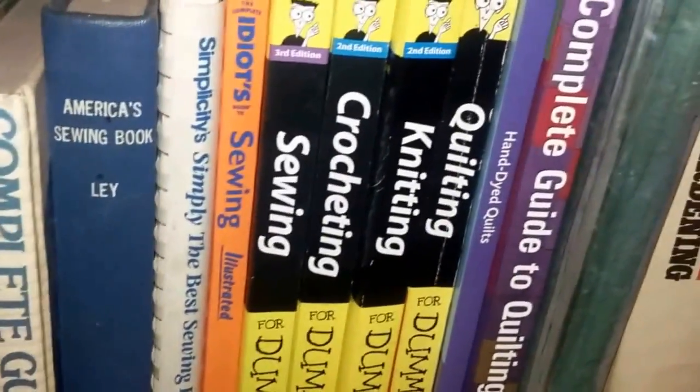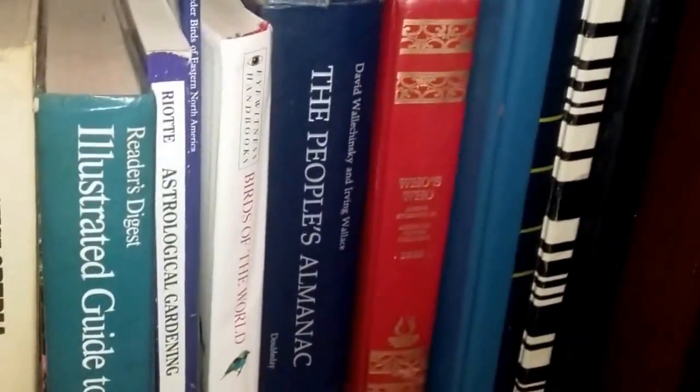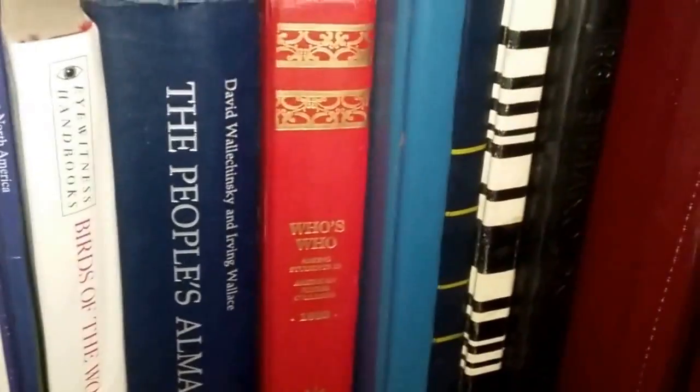needlework, sewing, more sewing, crocheting, knitting, quilting, organic gardening, more gardening, astrological gardening, Birds of the World, the People's Almanac.